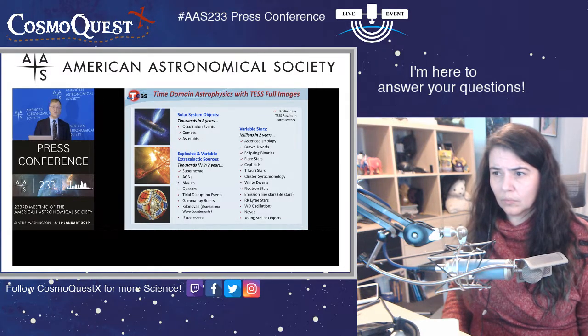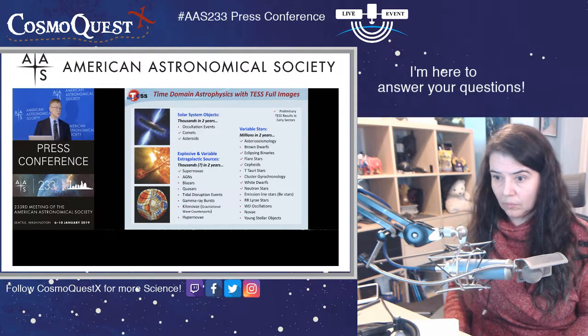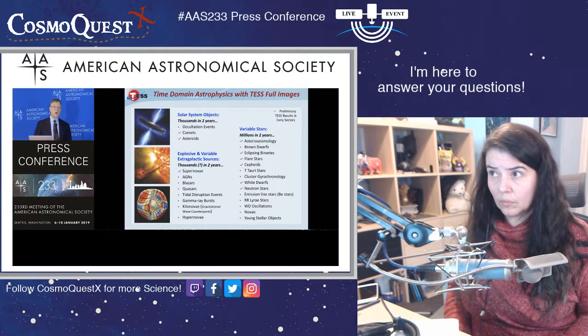In terms of variable stars, we expect to find millions of these in 2 years. At TESS's sensitivity, which goes well below a millimagnitude, at a tenth of a millimagnitude, almost all stars that we're observing show some type of variability. So in this plot, if there's a check mark, we've already seen examples of this. The fact that some of these designations do not have check marks yet means the data has just not been looked through to find this particular object.